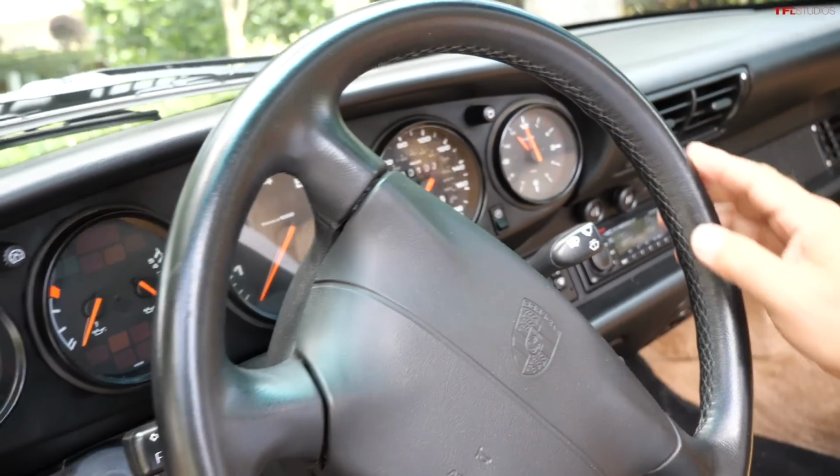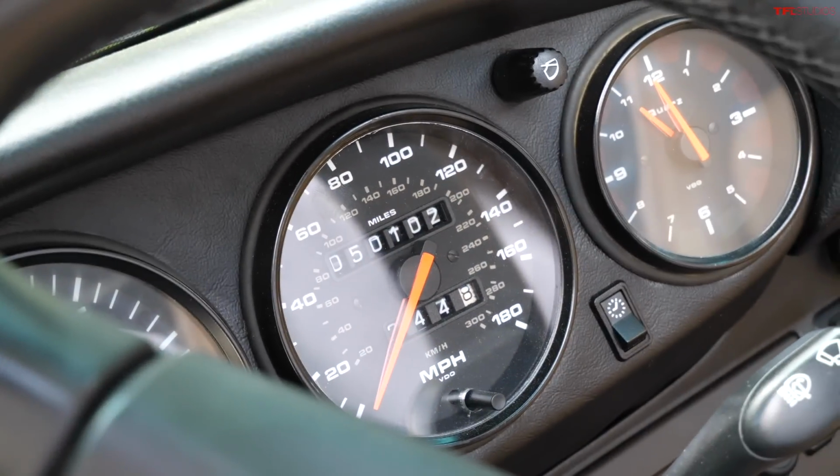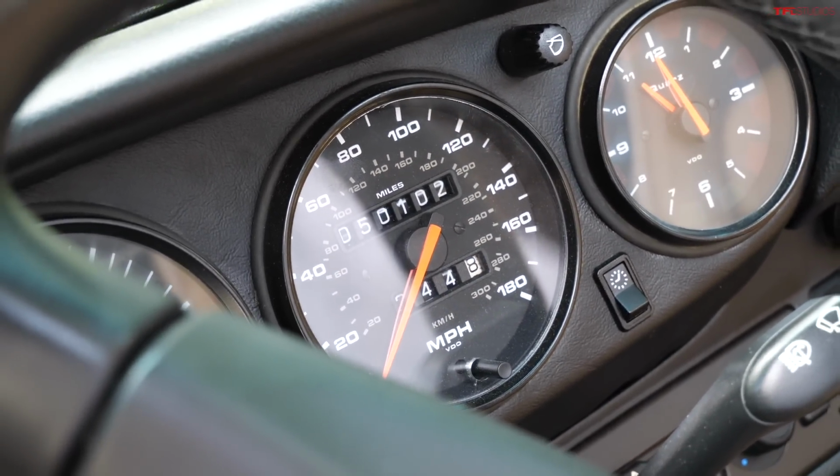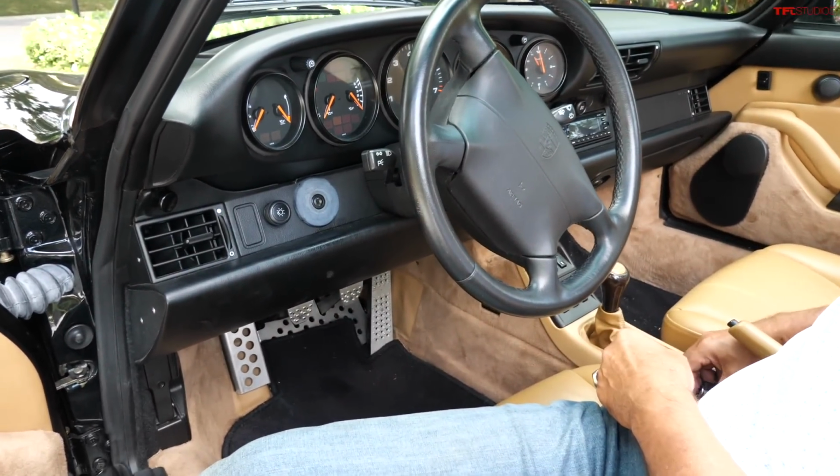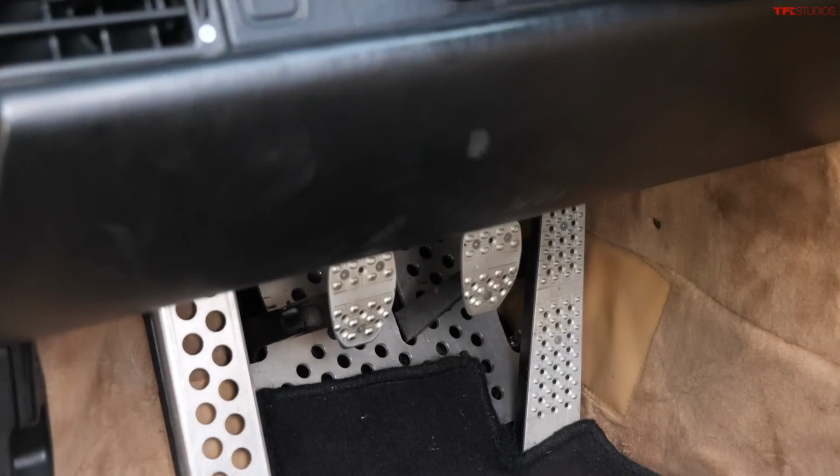Now, in terms of mileage, this car is still very low. It's just over 50,000 miles. So it's like brand new, honestly, and it drives like brand new. We will get this out on the road in just a moment.